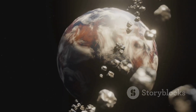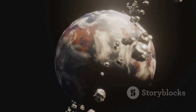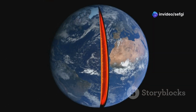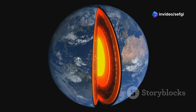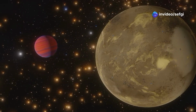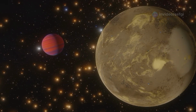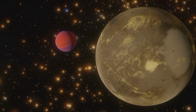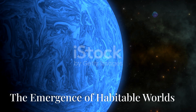Denser materials such as iron and nickel sink towards the center, forming a metallic core. Lighter materials such as silicates rise to the surface, forming a rocky mantle. This differentiation process is crucial for the development of planets, as it gives rise to their internal structure and ultimately influences their surface features.